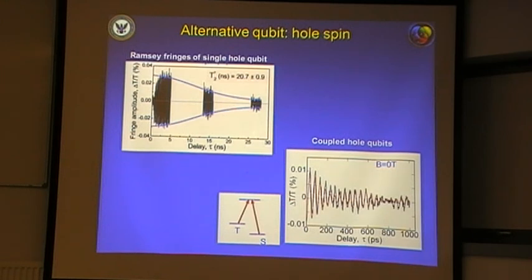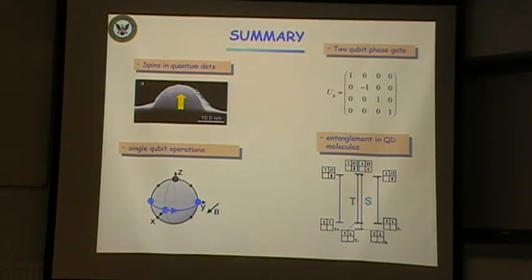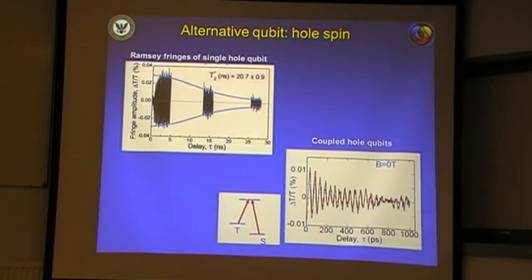But for holes, there's a certain kind of decoherence that comes about because of nuclear coupling. If you look at holes, the nuclear coupling is small. It isn't zero, but it's small. This again is a band structure effect because holes come from these states. In any case, these pictures here are just to remind me to show you that many of the things that I've been talking about and some of the other things that I've not been talking about with respect to these coupled molecules, we've done for hole qubits as well.